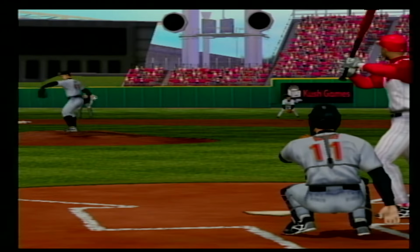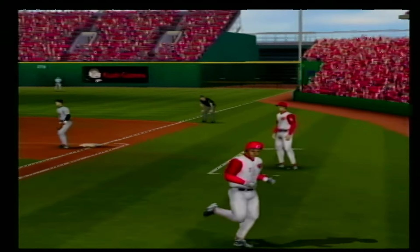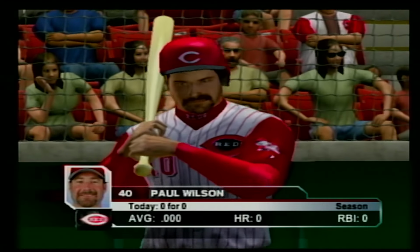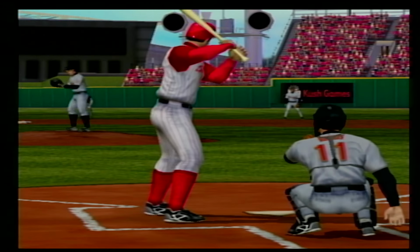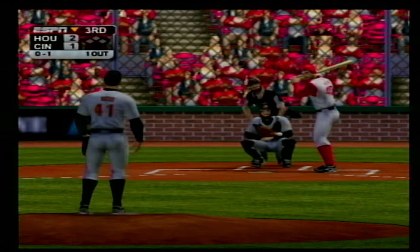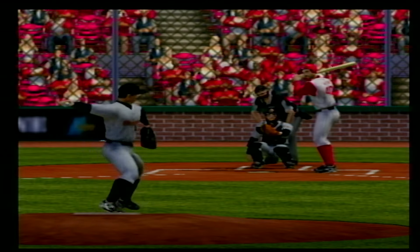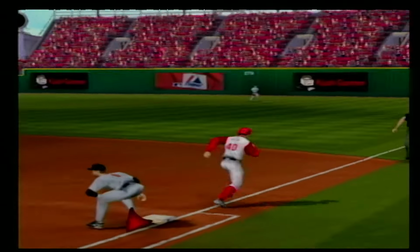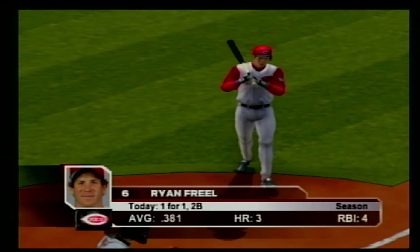Here's the 1-0 delivery. A swing and a ball hit on the ground. And he just keeps it himself and tags him for the out. Wilson gets his first look in this one. 1 out, nobody on. First pitch to him. Now here's the ball grounded towards the hole. Everett is there. Throws in time to first. What a play.